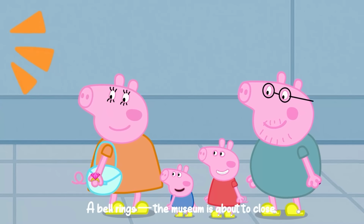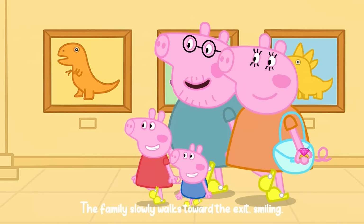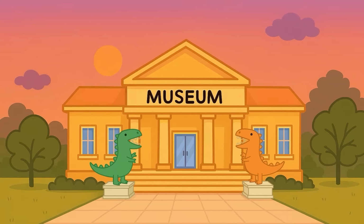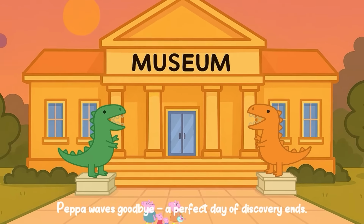A bell rings. The museum is about to close. The family slowly walks toward the exit, smiling. Outside, the sun begins to set behind the museum. Peppa waves goodbye. A perfect day of discovery ends.